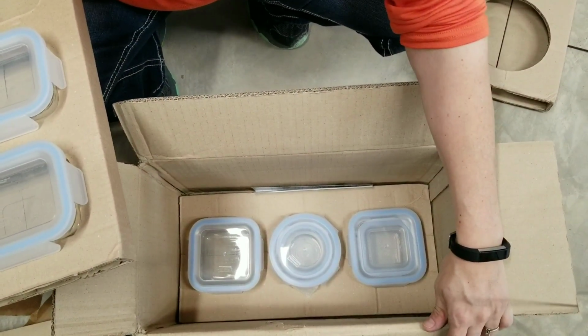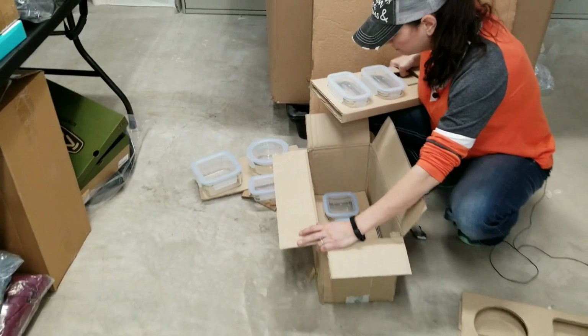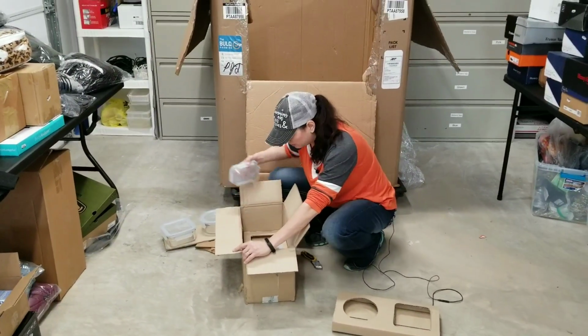So it's a whole set of these. They're called Glasslock oven-safe glass Tupperware dishes. So that's exactly what you would expect to find.